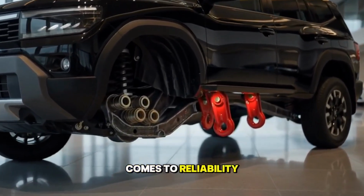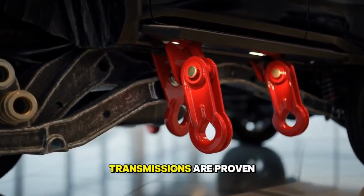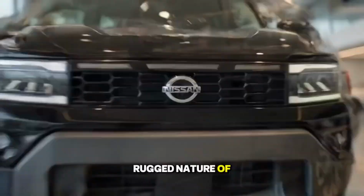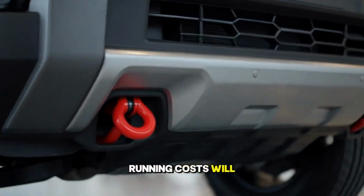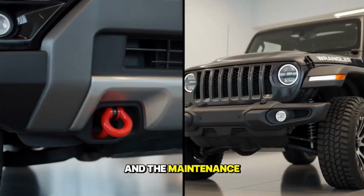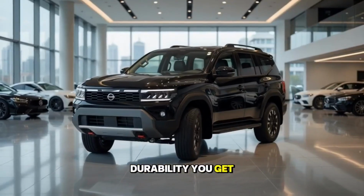However, when it comes to reliability, Nissan has a strong track record with their body-on-frame trucks. The engines and transmissions are proven, and the simple, rugged nature of the suspension means there are fewer delicate parts to break when you are out in the wilderness. Running costs will be slightly higher due to the specialized tires and the maintenance required for the four-wheel drive system, but it is a fair trade-off for the durability you get.